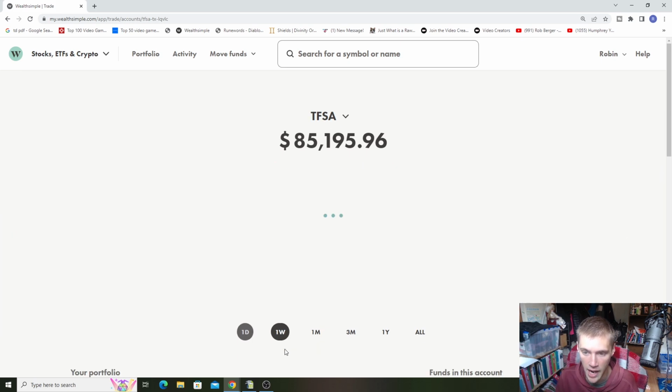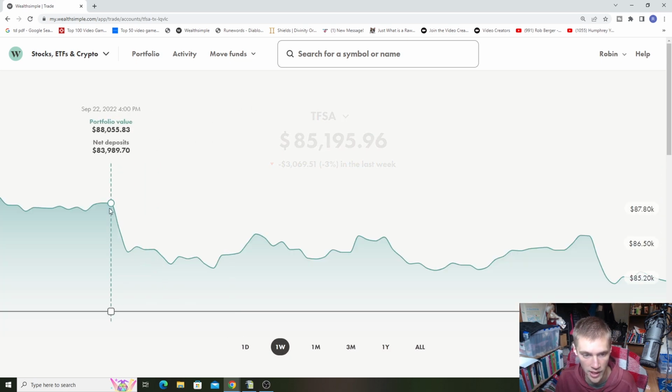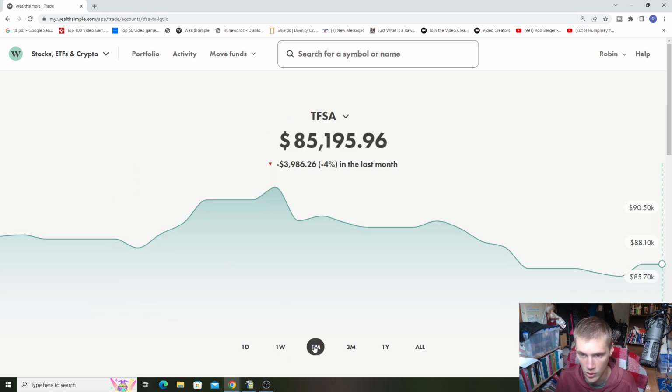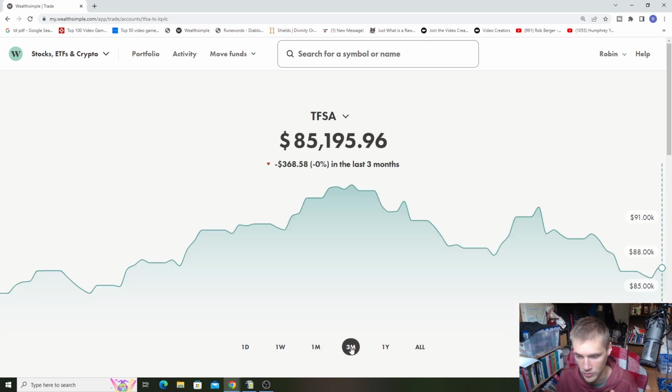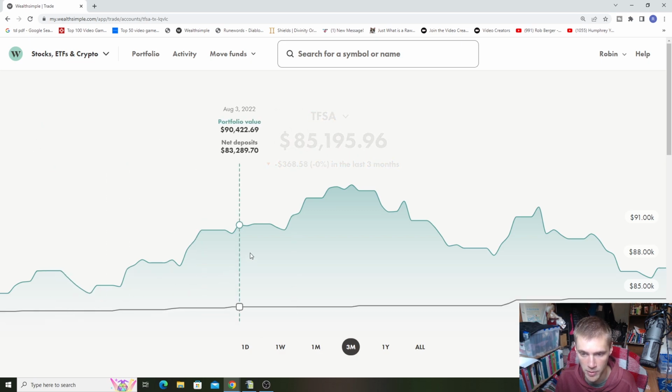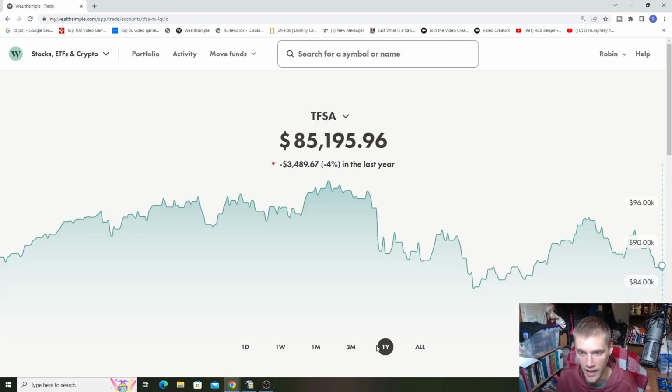That's a big dip today. Over the past week, it is down 3%, so that's about $3,000. Looks like it started around September 22nd. And the overall month return is down 4%. So this has been going on for the past month. Over the past 3 months, we're sitting about even. So we did see a bit of recovery, but that recovery is now being followed by a dip, so it's kind of back where we started. And the 1 year return overall is down 4%.